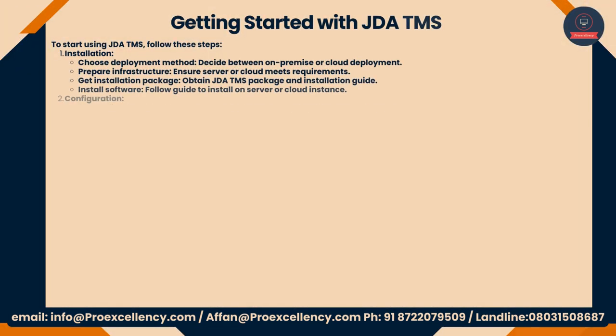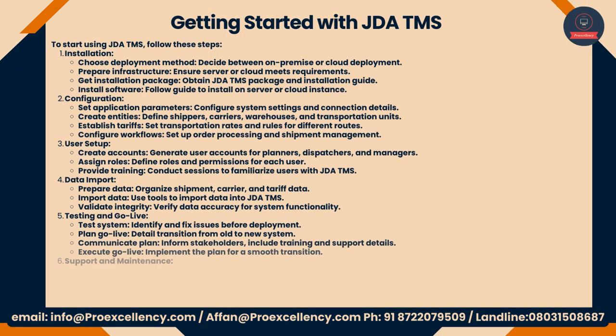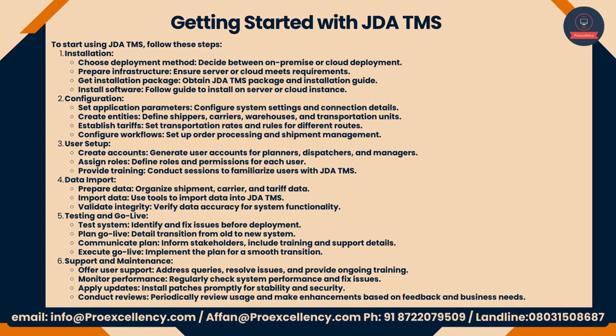Getting started with JDA TMS. To start using JDA TMS, follow these steps. Installation. Choose deployment method. Decide between on-premise or cloud deployment. Prepare infrastructure. Ensure server or cloud meets requirements. Get installation package. Obtain the JDA TMS package and installation guide. Install software. Follow the guide to install on a server or cloud instance.